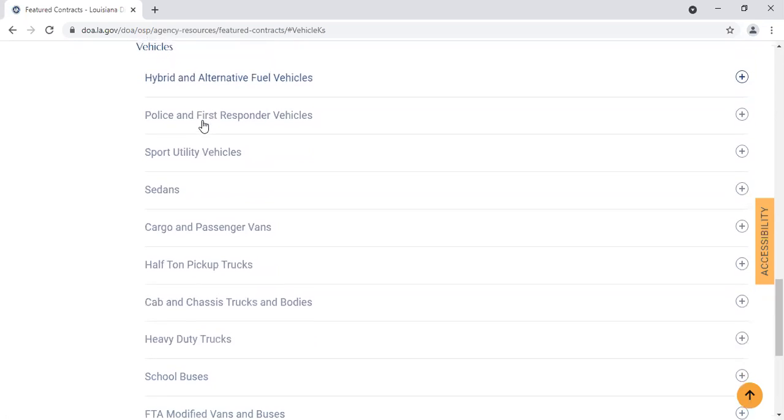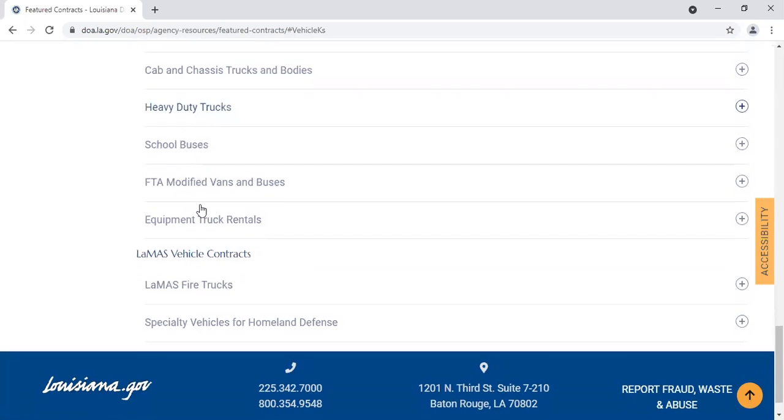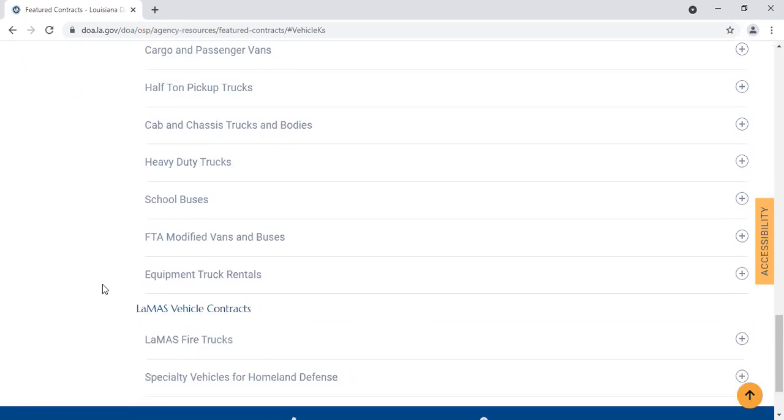And then the vehicles are broken out in the same way that they were on the old website, including the Lamont contracts for fire trucks and specialty vehicles for Homeland Defense.